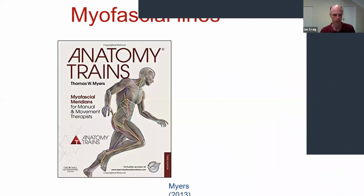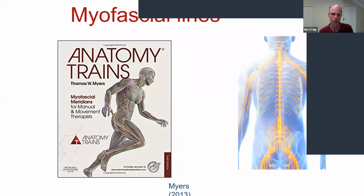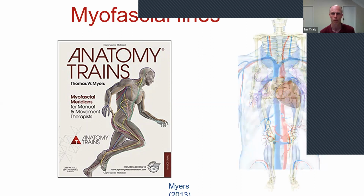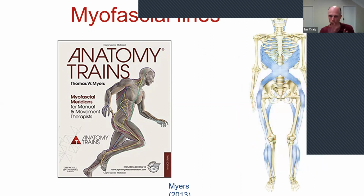And if we go to the next slide. And this is one of the books that you'll have come across if you're in strength and conditioning or body work or whatever. And basically it's all about connective tissue. So here's one image of the nervous system. Next one. Your cardiovascular system. Next one. And then just one of the anatomy trains according to Thomas Myers in the body. So that's how we're kind of made up.